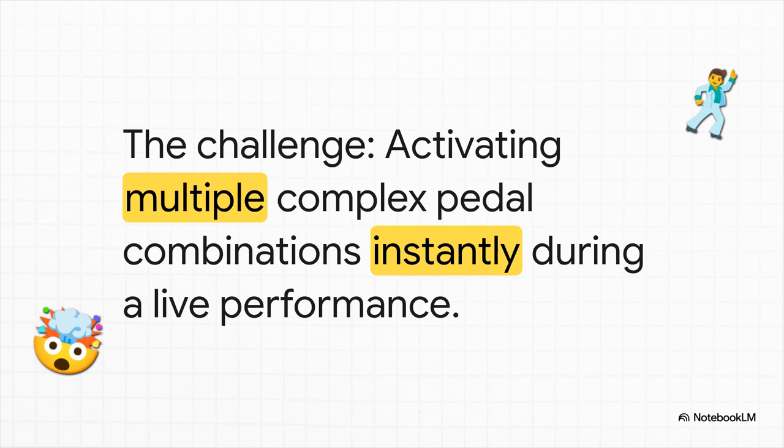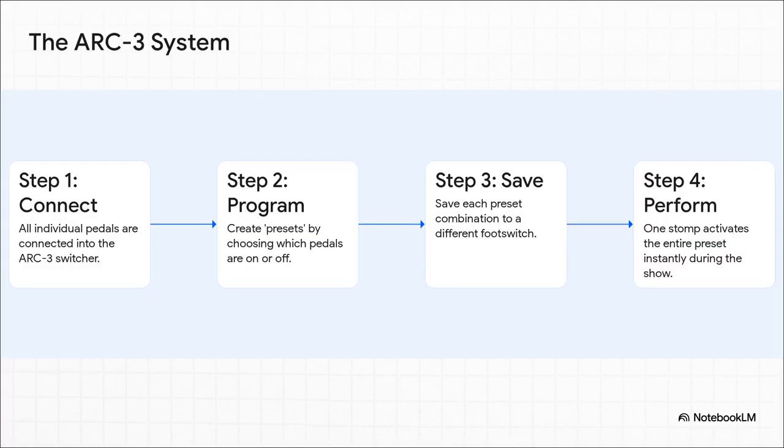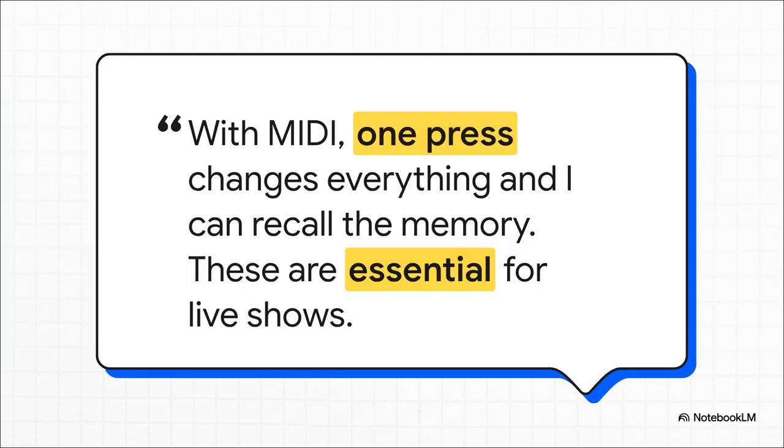His solution? A programmable switching system. He uses this amazing piece of kit from Free the Tone. You can think of it like the central command center for his entire pedal board. He basically programs all his sounds. You know, this is my verse sound, this is my chorus sound, this is my solo sound. And then, during the show, he can call up that entire complex combination with just one single stomp. And like he says himself, this kind of control is absolutely essential for playing live. It just lets him forget about the gear and actually focus on his performance, knowing that whatever sound he needs is right there, one step away, night after night.